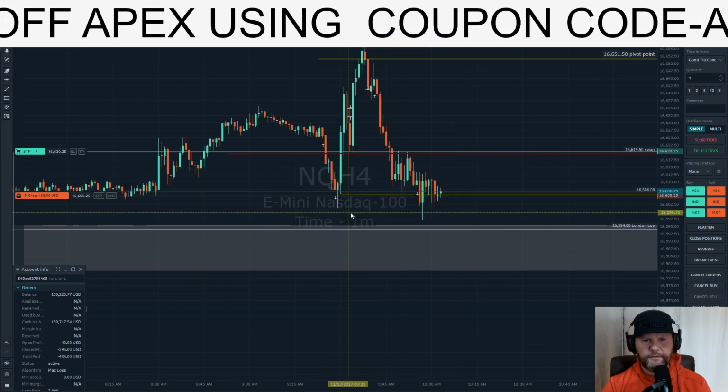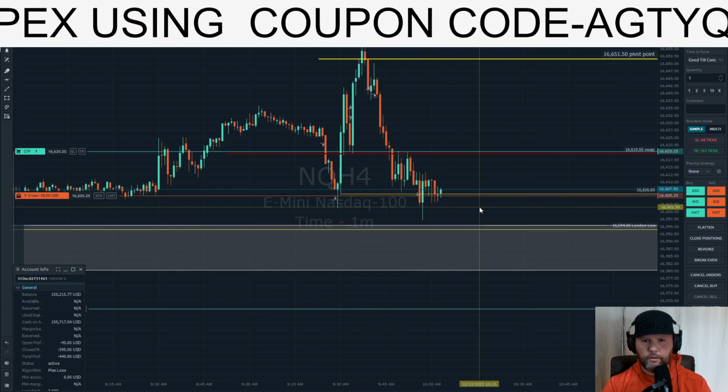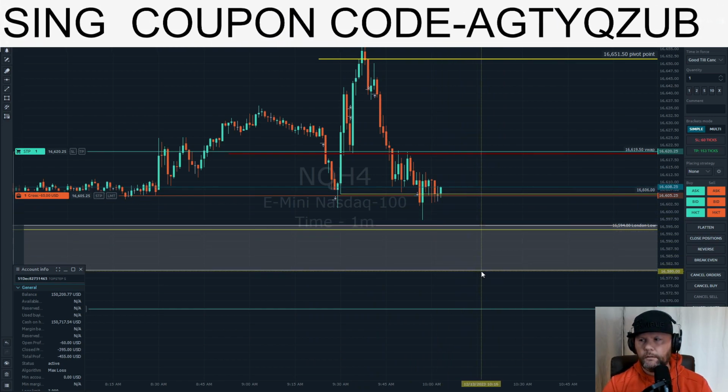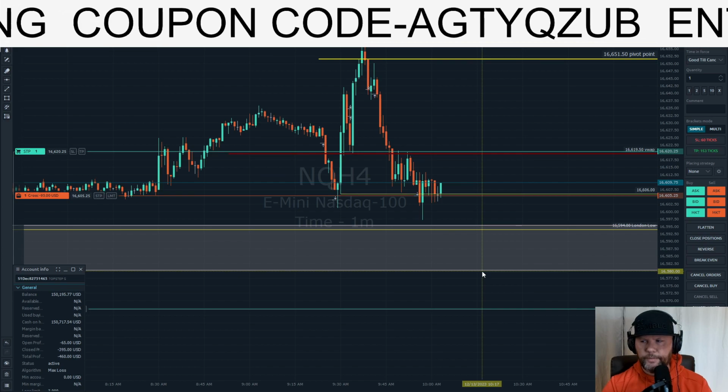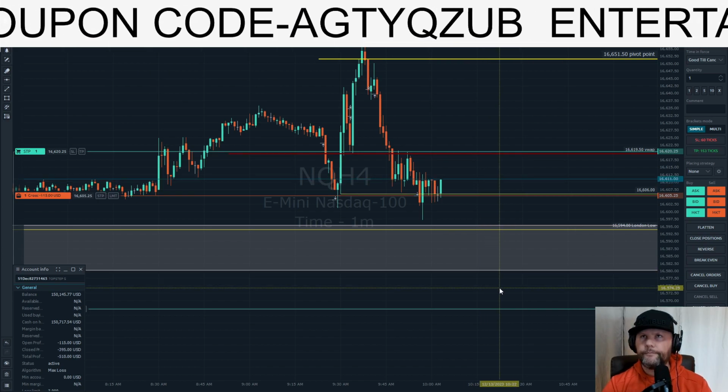We are still in that 115-minute fair value gap. It wicked below it, but didn't close below it, so I guess technically it's still holding there. We got this other one below here as well. Finding a little support here. Comes some buyers. Might get stopped out here on this pushback up. Let's just see.